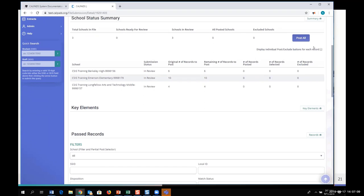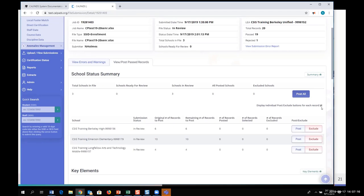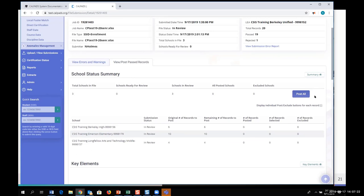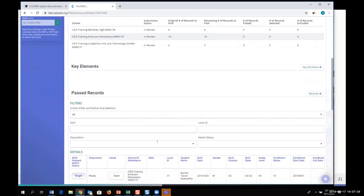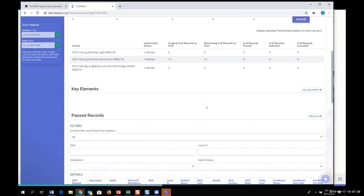Enrollment updates or exits can be posted in the school status summary. If I were to click this button, you can see each individual school's how many records remain in the post and post them individually. Post all does nothing for my request. It does nothing at all.